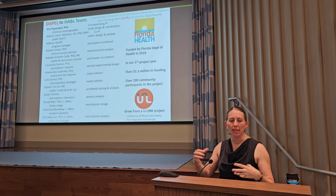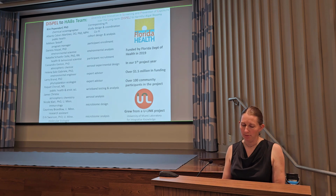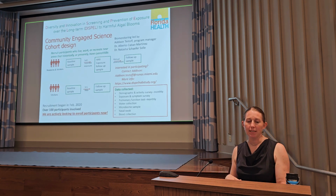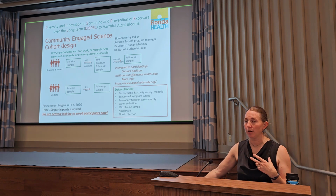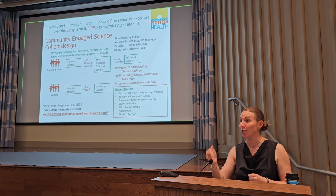And this is a community engaged science project. So we're getting environmental data and health data from community participants, and we have over 100 people across Florida that are part of this now. What this looks like is that we are recruiting people that are exposed to HABs either because of where they live or where they work or where they recreate, if they walk their dogs along areas that have a lot of HABs. And then we're also trying to recruit visitors. If anybody has suggestions, this is the hardest group to recruit.